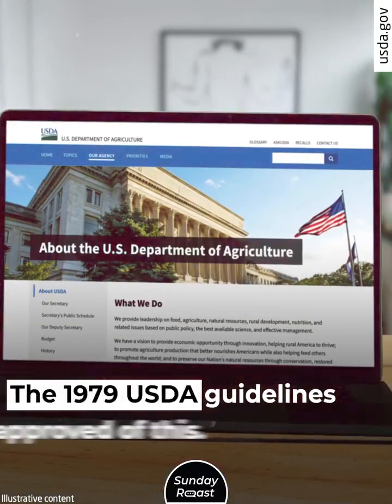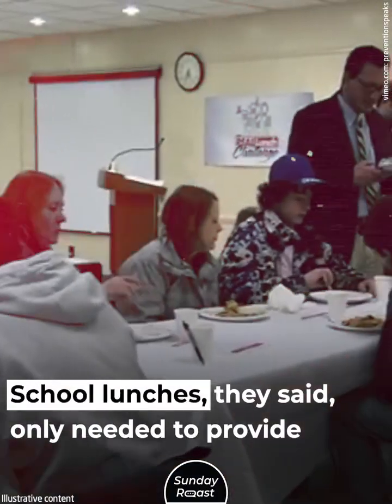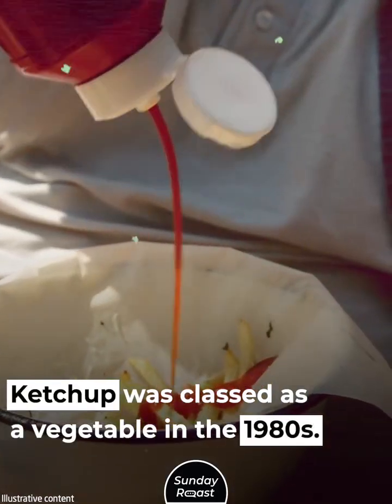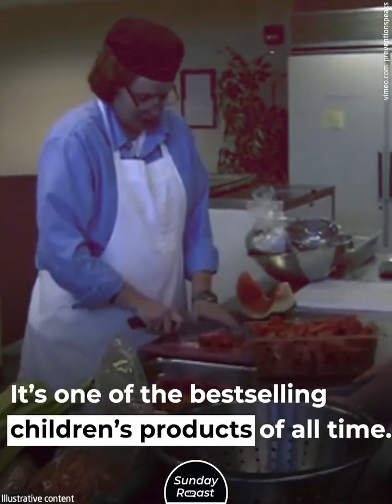The 1979 USDA guidelines approved of this. School lunches, they said, only needed to provide minimal nutritional value. Ketchup was classed as a vegetable in the 1980s. Lunchables also appeared in that decade. It's one of the best-selling children's products of all time.